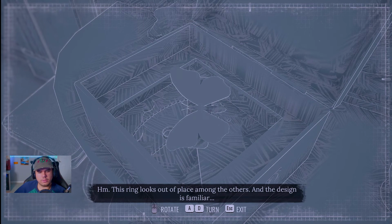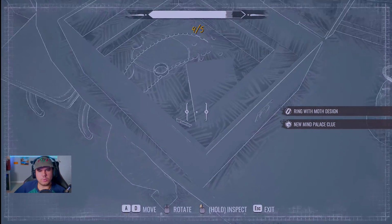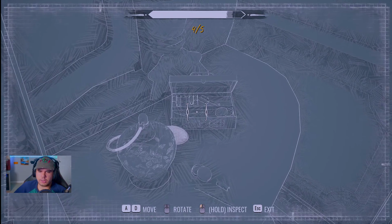Another butterfly ring. Looks out of place among the others, and the design is familiar. That goes with the seance. I'm pretty sure that dude sat here, did something to her, put her with a whole bunch of drugs, and made her look like the criminal.